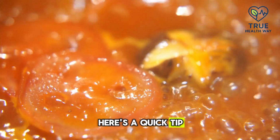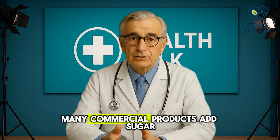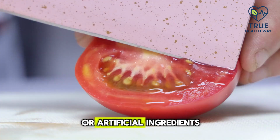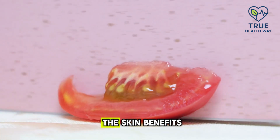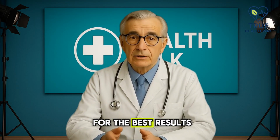Here's a quick tip. Choose pure, unsweetened aloe vera juice. Many commercial products add sugar or artificial ingredients which can cancel out the skin benefits. Look for cold-pressed or organically sourced options for the best results.